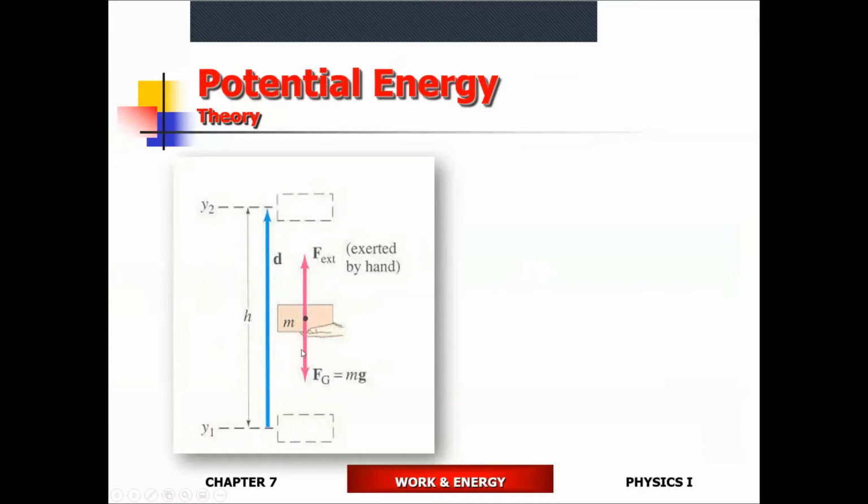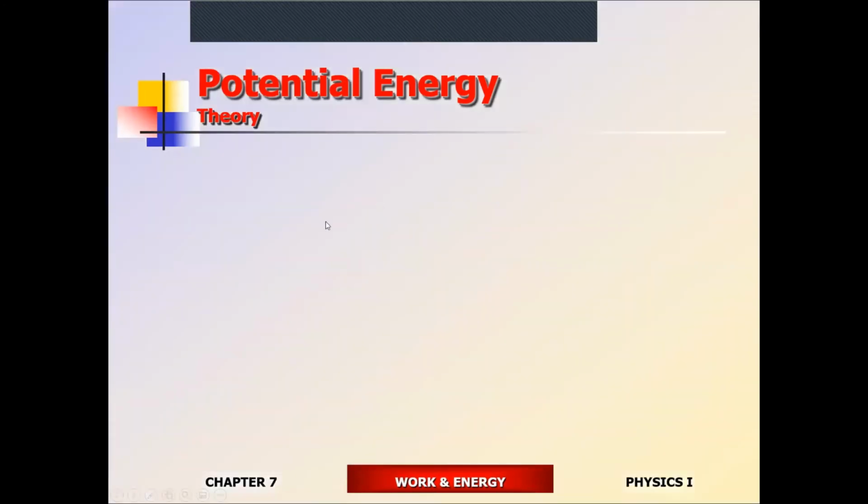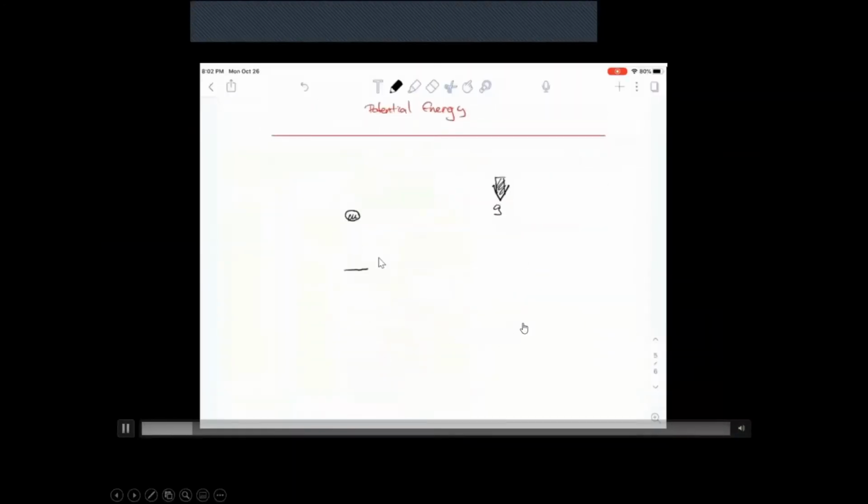So you're lifting something up, work is done against gravity. You apply a force on something, and then that gets displaced in the direction of the force. So positive work is being done. So the object that you're lifting is going to gain energy, which means that by lifting something up, you energize that something. Object gets energized. All right, so the amount of energy that you transfer to the object becomes stored in that object. So that stored energy is known as potential energy.